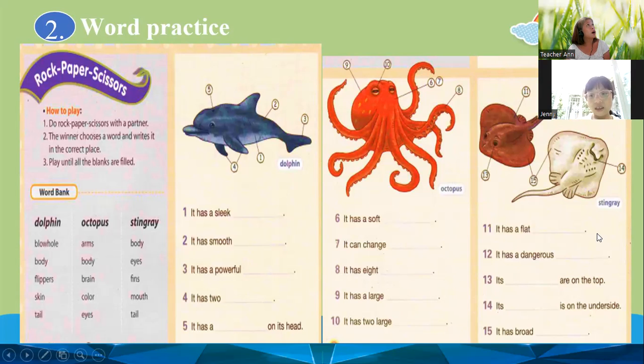But in the Philippines, we also eat this one. We put coconut milk with the stingray. How about you in Vietnam? I don't know that. How about octopus? You eat octopus? Yes, I eat jellyfish. Oh, really? Okay, but I guess stingray is more dangerous than octopus.